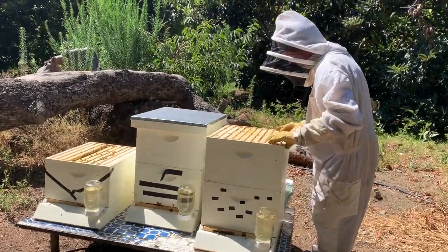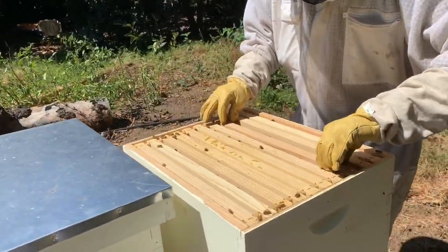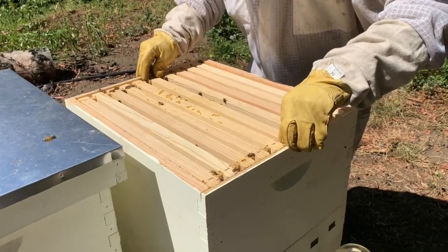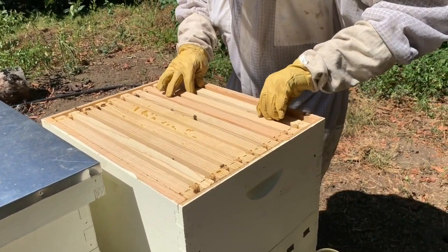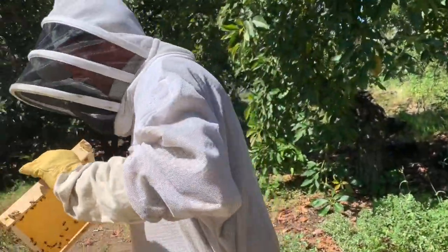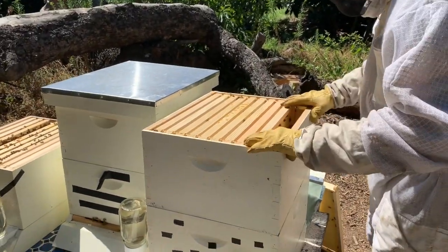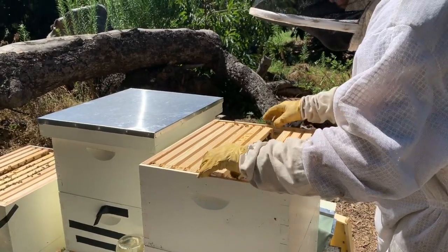So this second box was put on not too long ago, and you already see from the central frames, which I'll show you in a second, they've really been very busy, and there are so many more bees in this hive than the other one. And again, we think it's down to drift.